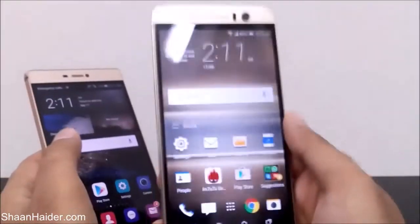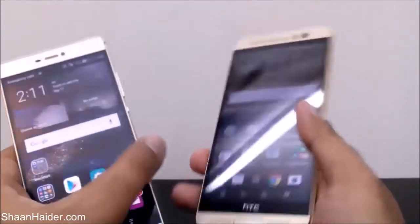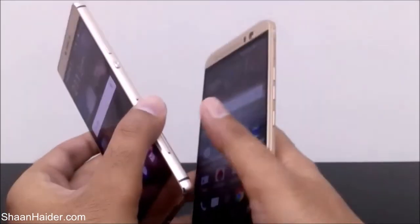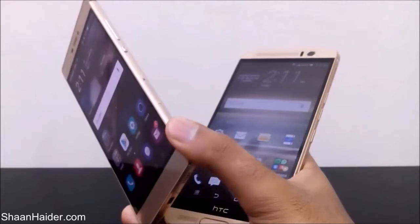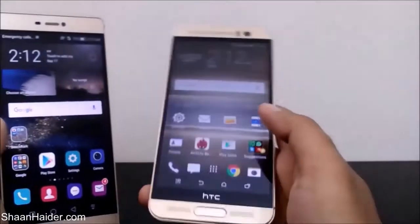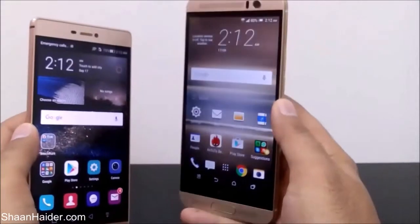But with our HTC One M9 Plus, we don't have any other option, it's just a single SIM device. You can use only one single SIM in this device, and there is a memory card slot as well. So this is one of the downsides of our HTC One M9 Plus.